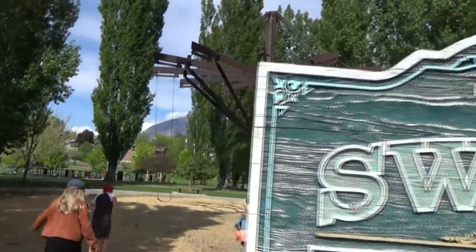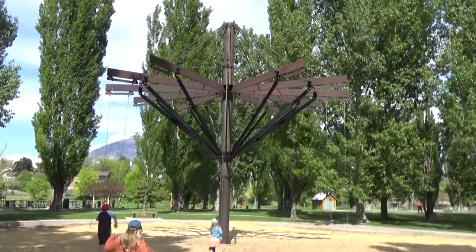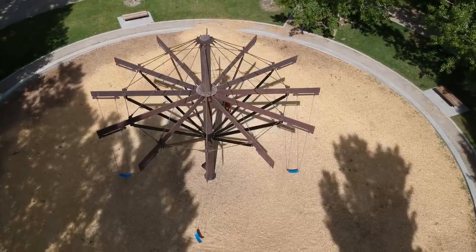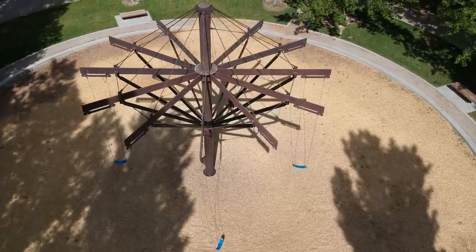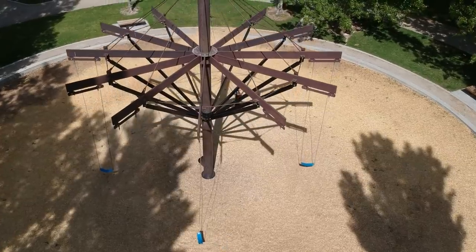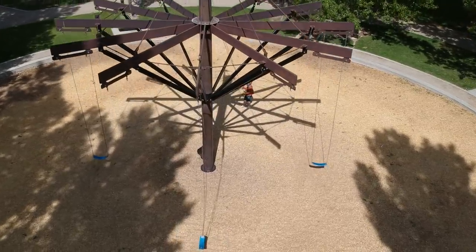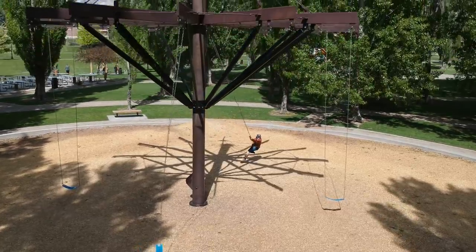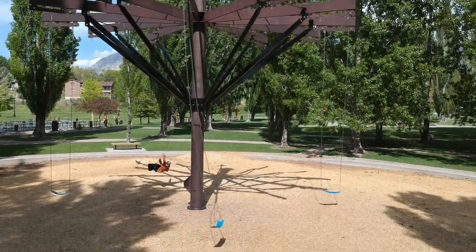Now, this is actually called a carousel swing, and this one's a replica of the one that was built in the 1800s. The original one was made of wood, and apparently they used to actually attach a horse to this swing that would spin the whole thing around, kind of like a carnival ride.